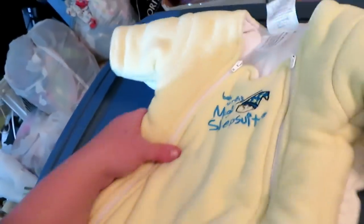So yeah, those are size small, which is 0 to 3 months or 3 to 6. Let's check. 3 to 6. All right, so there's those.